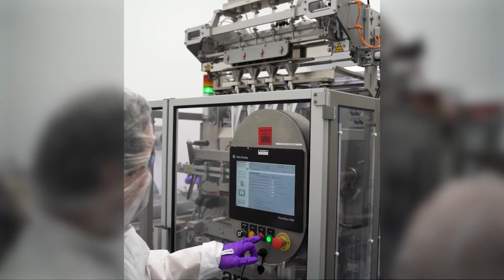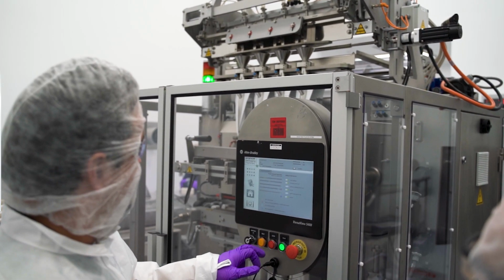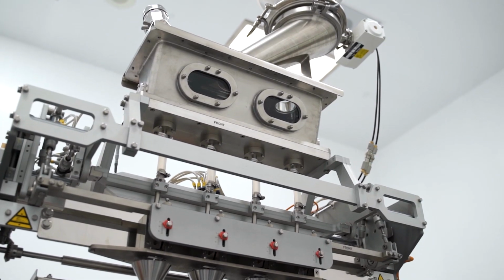Catalent has embraced the concept of flexible manufacturing with recent investments to accommodate the growing demands of our customers' programs. One recent investment was in our stick pack manufacturing line.